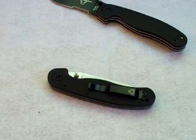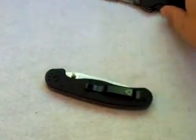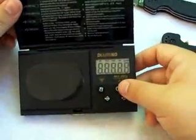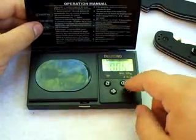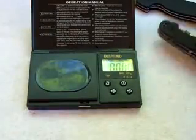Not really prepared. I didn't write down the weight on this, but lucky I have the scale close by. So let's check this out. Let's see how much this weighs. Now I want to do ounces, which I'm in right now. Let's make sure that's at 0. Let's clear that. Alright, so we're at absolute 0 right now.